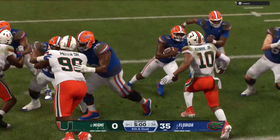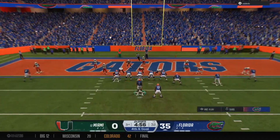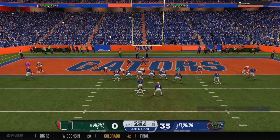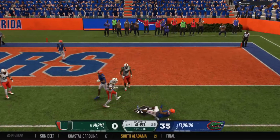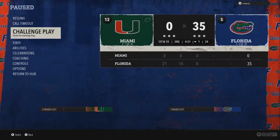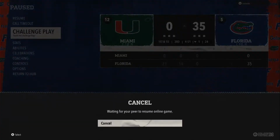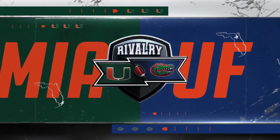Any thought to kicking this one? No thought whatsoever. Absolutely none. We got to go for this. Wait, yes or no? No, absolutely not. Yes, there's no thought to it. It's complete on the right side. How about that defense rising up and stopping him short on 4th down?